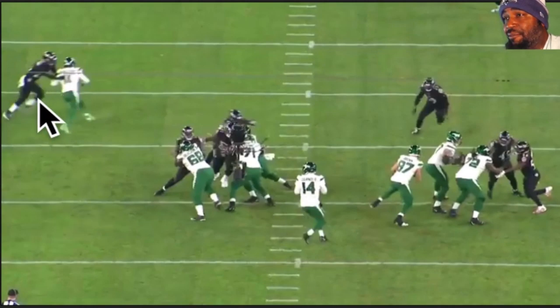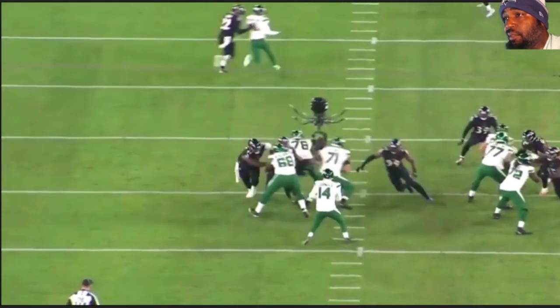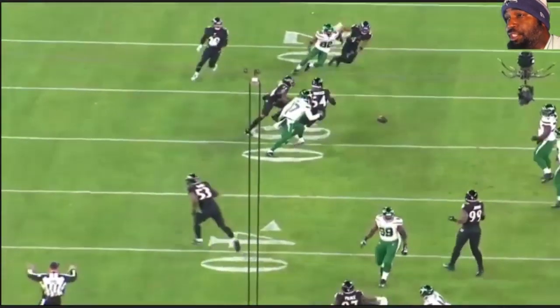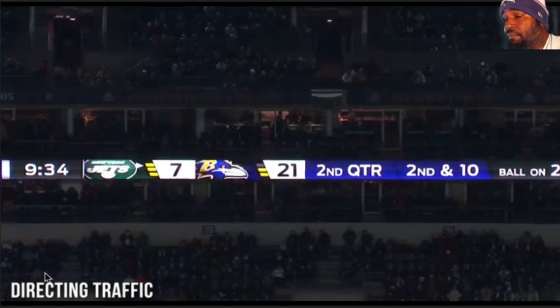Because this guy was an outside receiver who's now come inside, so, yeah, he wanted to come there. Clark locked him up. So now he's off of it. He's off of Le'Veon now. It's a good job. Got a pressure because of the coverage by Chuck Clark.